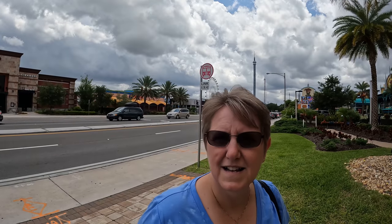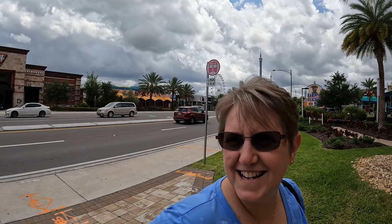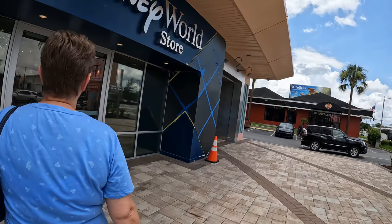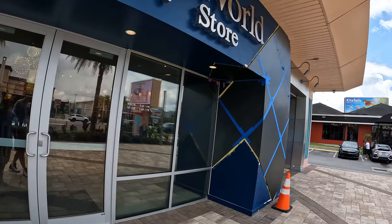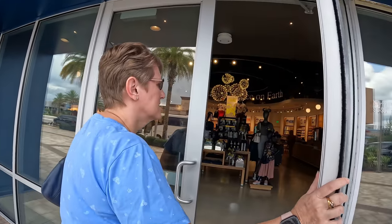So we're going to go inside. I think there's a storm coming. It's Florida. It's 3 o'clock. And we're going to film and see what we can find inside of the Walt Disney World store. And it's open. The store is open Monday to Friday, 11 till 7, and same at the weekends, 11 till 7.